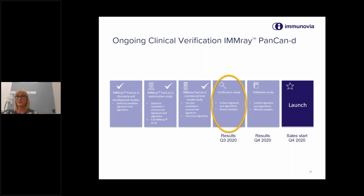And the clinical verification study is ongoing. In this study, we have also prospectively collected independent sample cohorts from several sites in Europe and US. These will be run, of course, on a locked PanCan-d model. We will also have locked production processes, product configuration, software design.